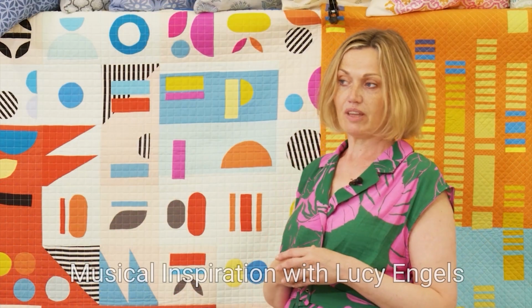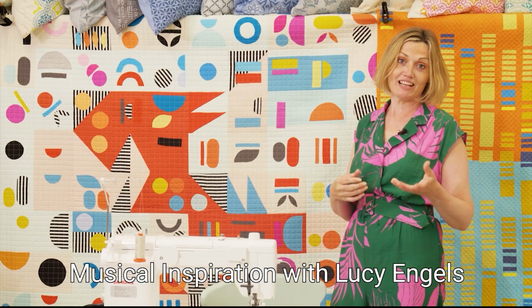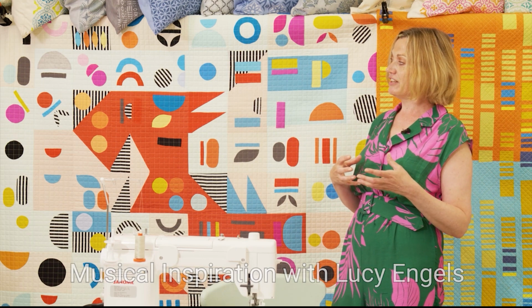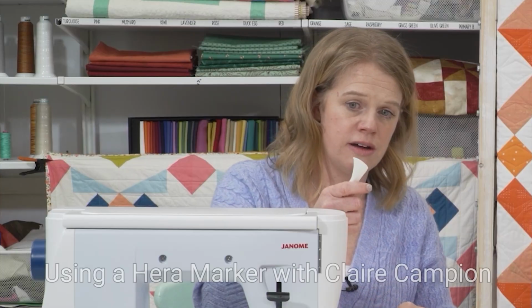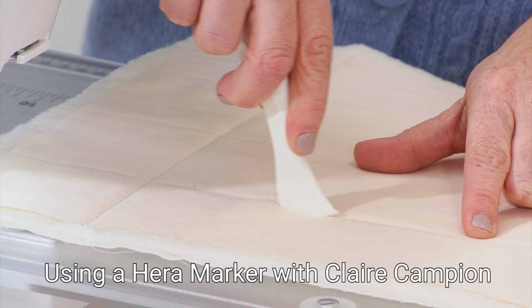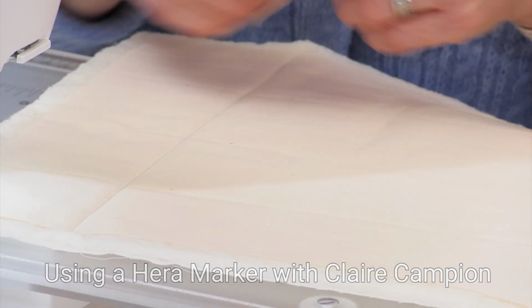Quilter Lucy Engels is back with us, sharing how a favourite song by Talking Heads inspired one of her brilliant and original quilt designs. And our Tip Thursday for December features Claire Campion, showing us how to use a hera marker in our fabric and stitching projects, a very useful tool indeed.